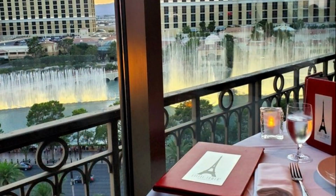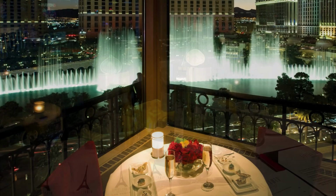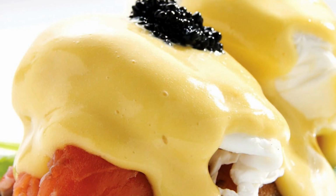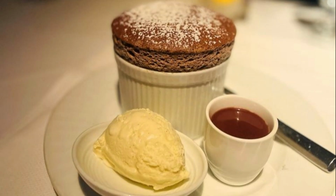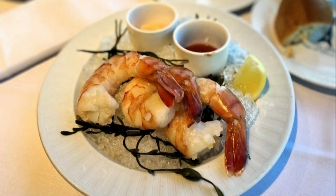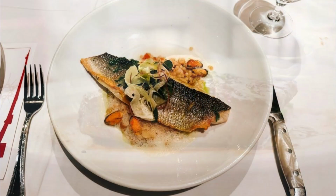Set the scene for a memorable evening at one of the most romantic restaurants in Las Vegas. Sitting more than 100 feet above the Las Vegas Strip, the critically acclaimed food is as amazing as the view. Dine on signature dishes like a grand seafood platter, beef Wellington, and roast rack of lamb. Brunch is also big here. Enjoy a 3-course menu featuring favorites like French toast a la creme brulee and lobster eggs Benedict.